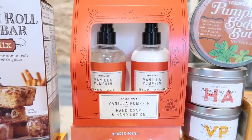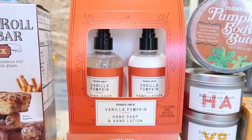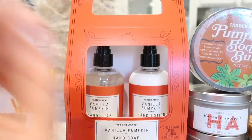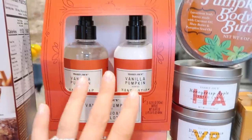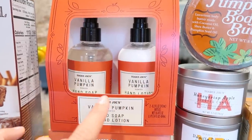It kind of gives Bath & Body Works vibes, but like a really nice, subtle vanilla pumpkin scent. And it is just glorious. I love it. Love it, love it, love it. Trader Joe's killed it this year in the scent department for these. Sometimes they're too scented, and like I said, I'm not a big scent girl. So this is fantastic. Highly recommend purchasing one if you like the vanilla pumpkin scent.